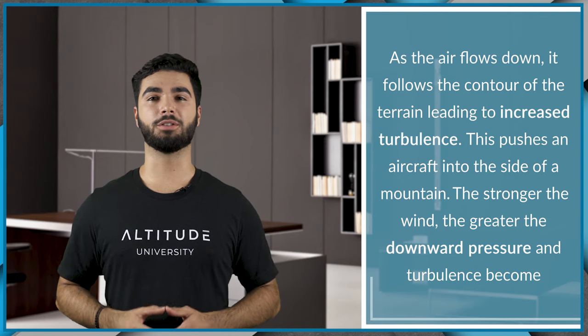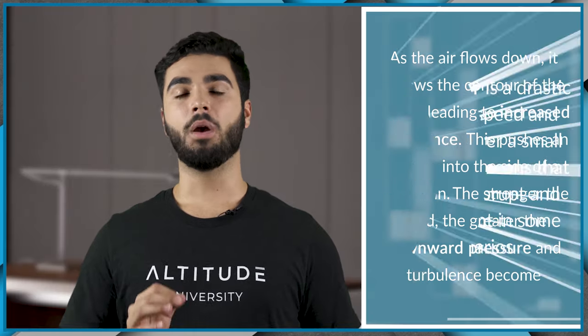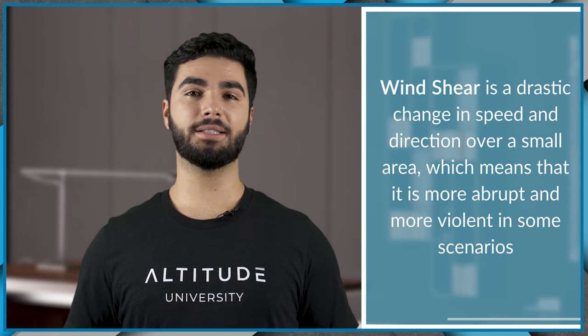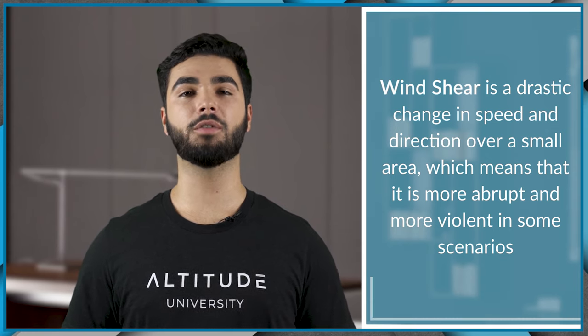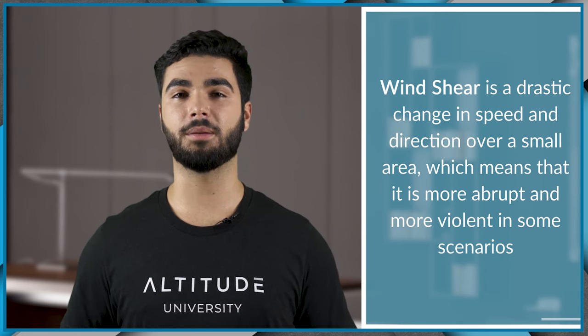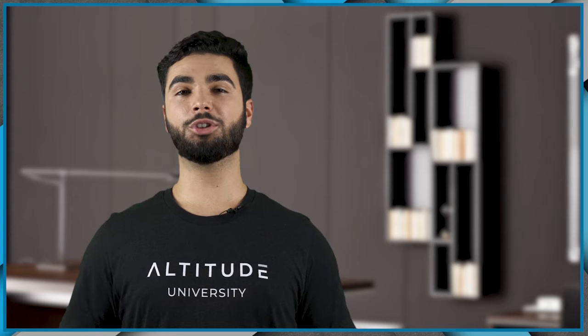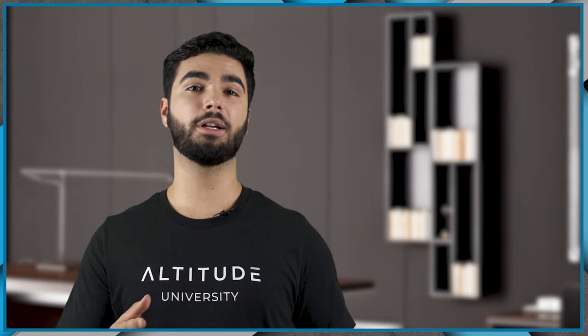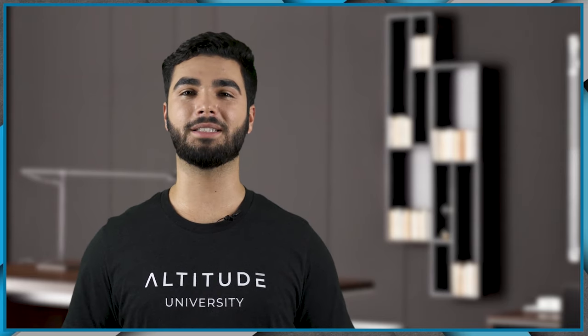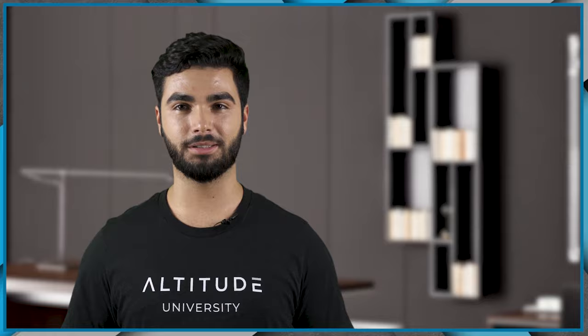Speaking of wind speed and direction changing rapidly, wind shear is a weather condition to be very aware of. It's a drastic change in speed and direction over a small area, which means that it's more abrupt and more violent in some scenarios. Wind shear is dangerous to an aircraft. For example, a tailwind can quickly change to a headwind, causing an unexpected increase in airspeed and performance.